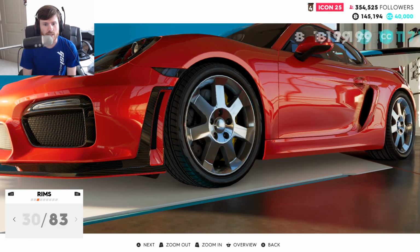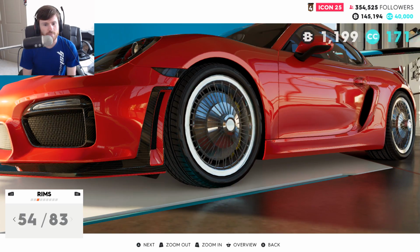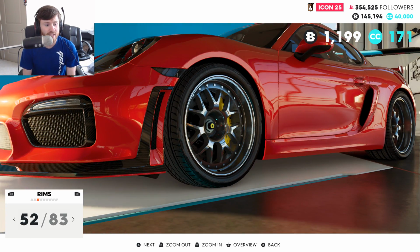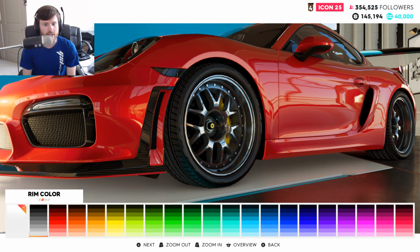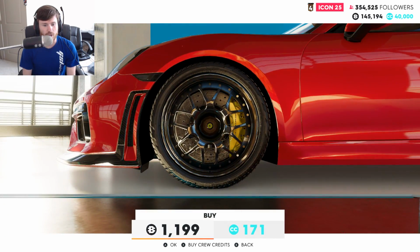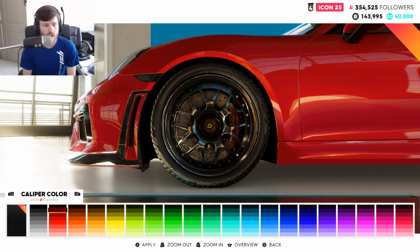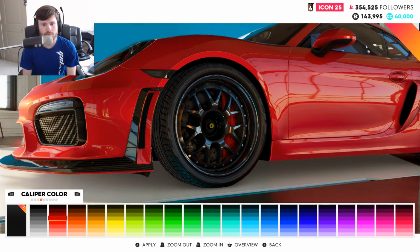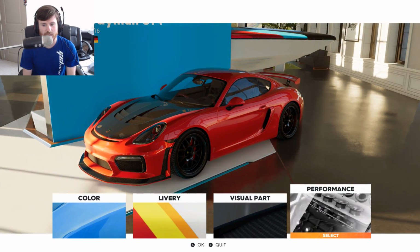But no, let's see. I'm just going to go through a couple more options here. None of them are really jumping out at me. Well, actually, these are. No, not in red. Definitely not in red. Kind of a battleship gray almost. And I don't want to increase the size at all. Let's see. Caliper color. Red to match the car. Yes, I think yes, red to match the car.